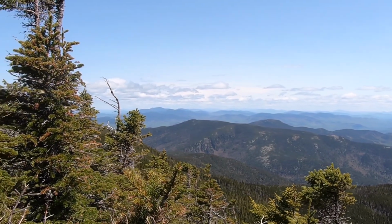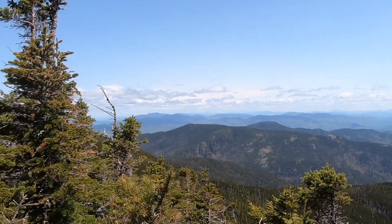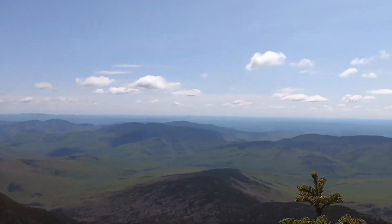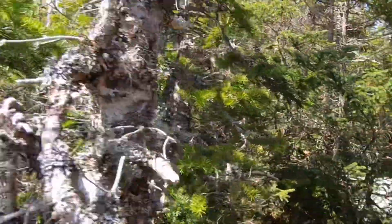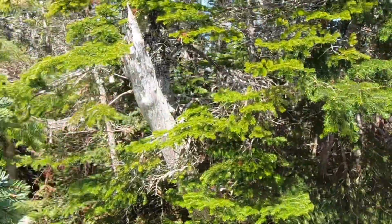I think that right here is Old Spec, but not 100% sure. Okay, and then the summit. Sorry, I'm gonna scooch, or you go up. Literally 15 feet away.